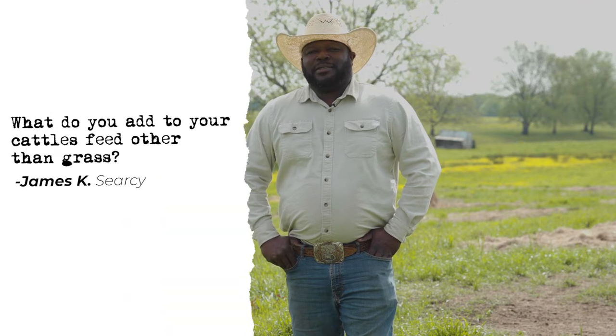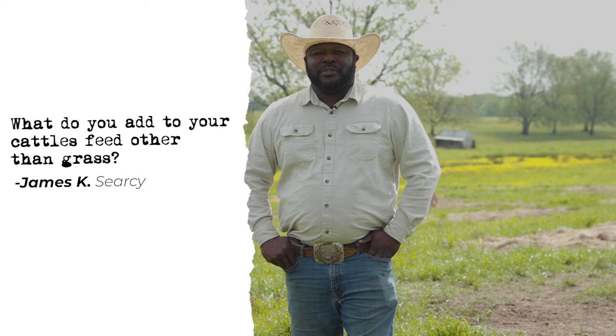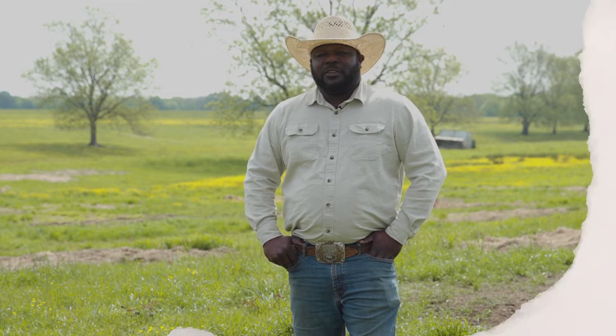What do I like to add to my cows' feed other than grass? Well, I like to start with a corn-based feed. It makes the meat a little leaner. It's not adding any harmful products to the cow's feed that will make the meat harmful to eat, and it keeps the cows pretty and slick.